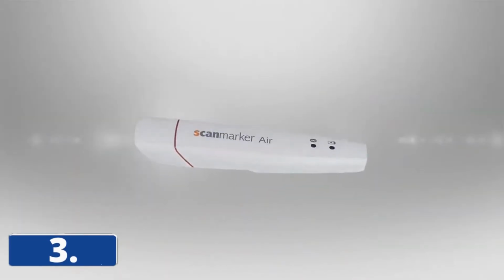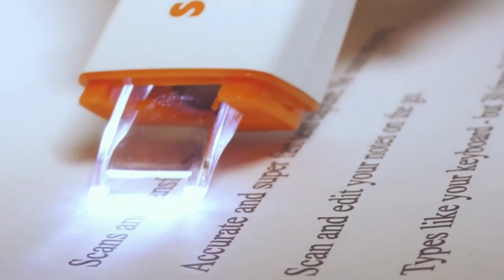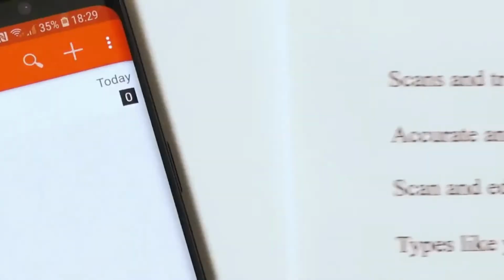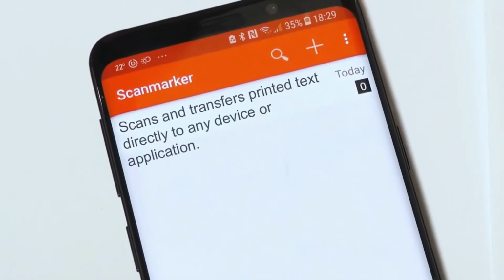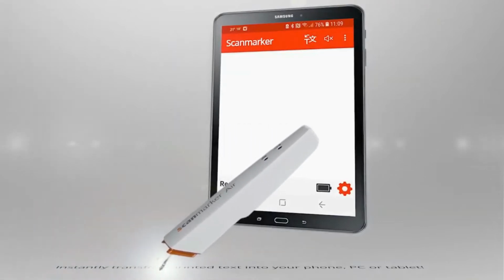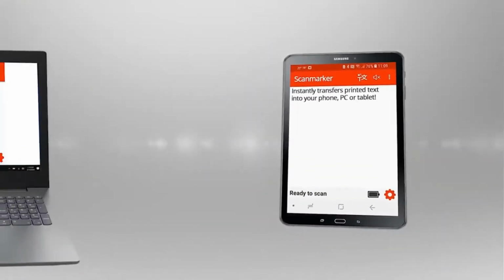Number 3. Scan Marker. You don't need to type anymore because this scan marker literally takes your notes for you. You can scan your textbook and it types up your notes. So you have quality notes and you're saving a lot of time. This is up to 30 times faster than manual typing. The Scan Marker AirPen will transfer everything from your smartphone to the cloud.